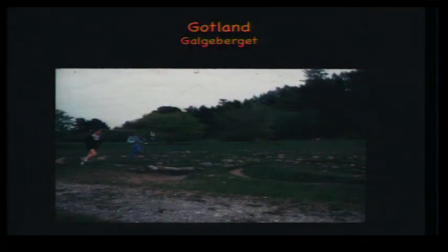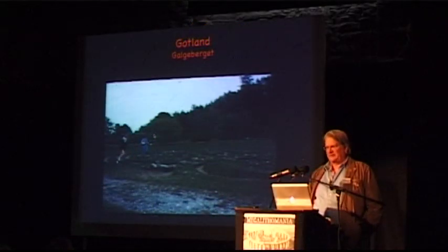This is on Gotland, an island off the east coast of Sweden. This is an 11-circuit labyrinth at Galjeberget, which is Gallows Hill. But again, it's close to where they hanged criminals. The town of Visby is right next to it. It is also right next to the sea, and so fishermen would walk it for a good catch and a good wind.